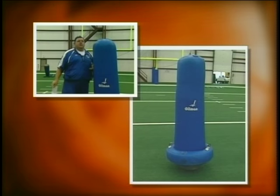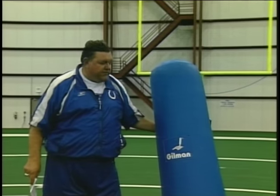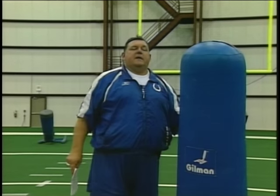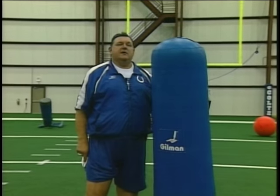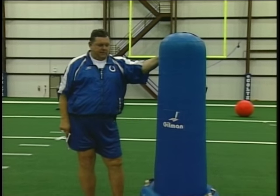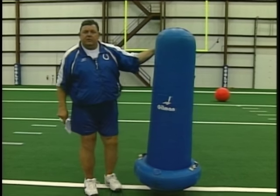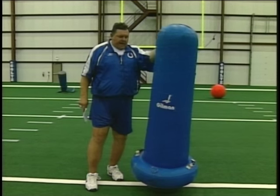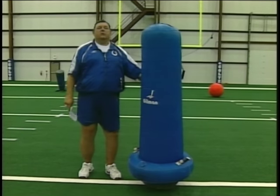Obviously, the pop-up is the mainstay of our drills. We've been using them since the 70s. It started with a small bag. They use Gilman bag with air or foam filled. We like the air. We developed this and made it taller, I think, in the early 90s. And we like the wheel on the bottom, because it simulates an offensive lineman leg whipping or tripping you, and it makes it more mobile, it bounces up faster, and it makes it easier to move it around.